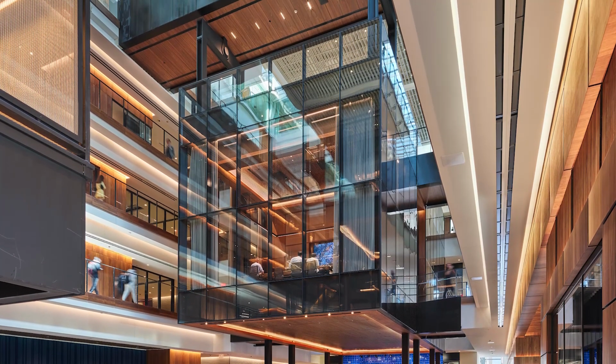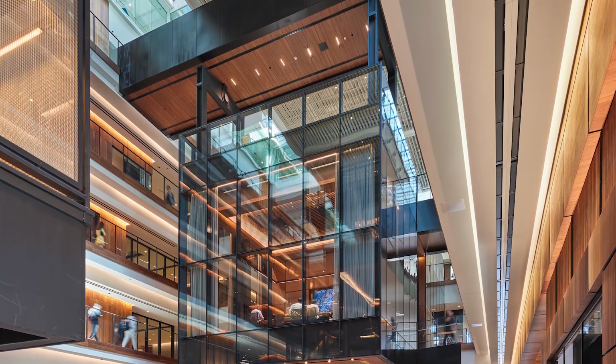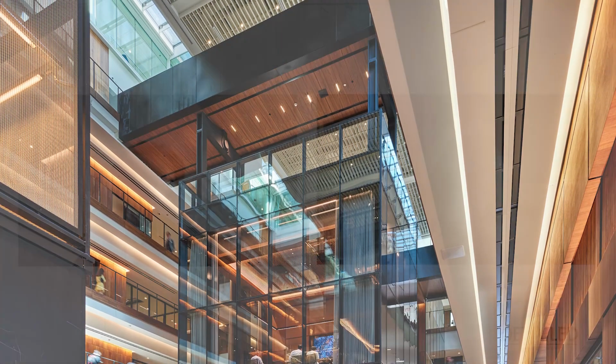Very careful, very thoughtful, an extended sequence of selective demolition, piece by piece. It took almost a year to do that part.